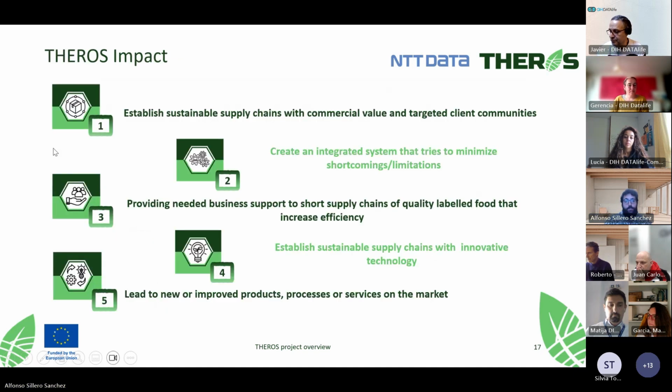And the impact THEROS is expected to produce is to establish sustainable supply chains with commercial value, create an integrated system that tries to minimize shortcomings or limitations, provide business support to short supply chains, establish sustainable supply chains with innovative technology, and lead to new or improved products.